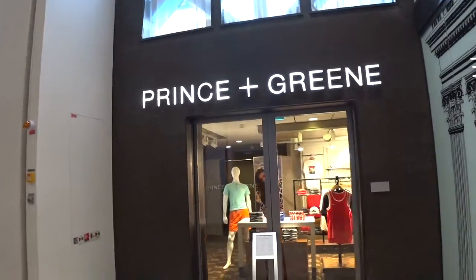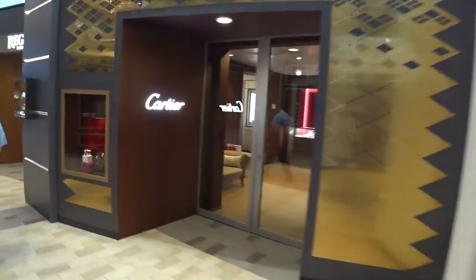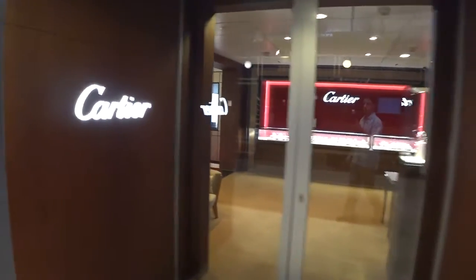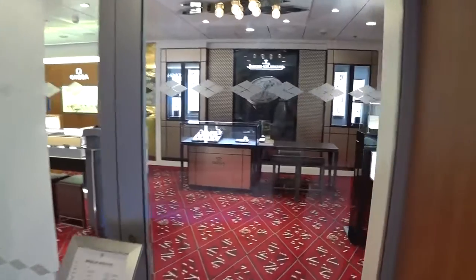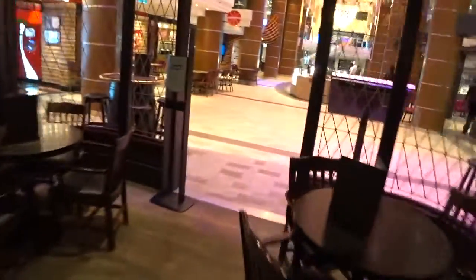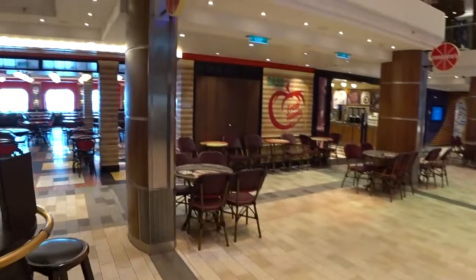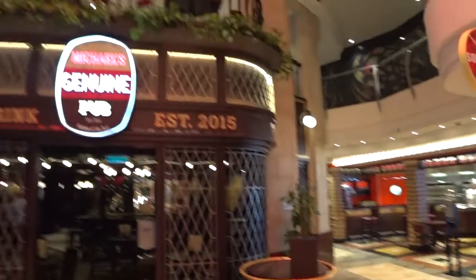Prince and Green is one of the retail shops. Not only do they have Hublot, but they have a Cartier shop on board as well. And regalia, fine watches and jewelries. This is Michael's Genuine Pub in here. And they do have live entertainment inside of this venue as well. Sorrento's Pizza Bar there. Always friendly staff on Royal Caribbean.